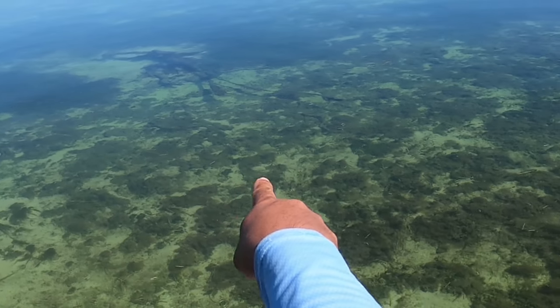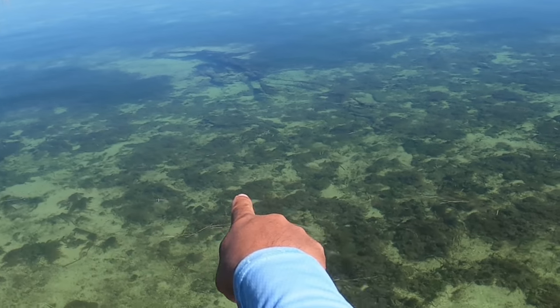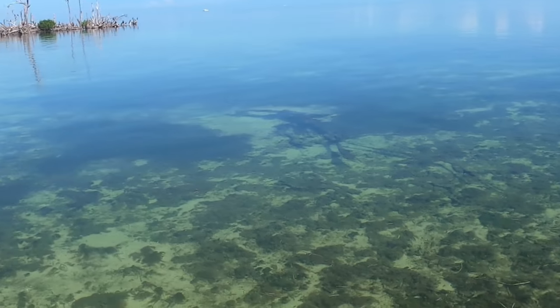So that's the log that they were sitting right behind to get out of the current. That's why I really couldn't get at them, because if I threw on this side ahead of the current, it'd take into the log and I'd get snagged, which I did.